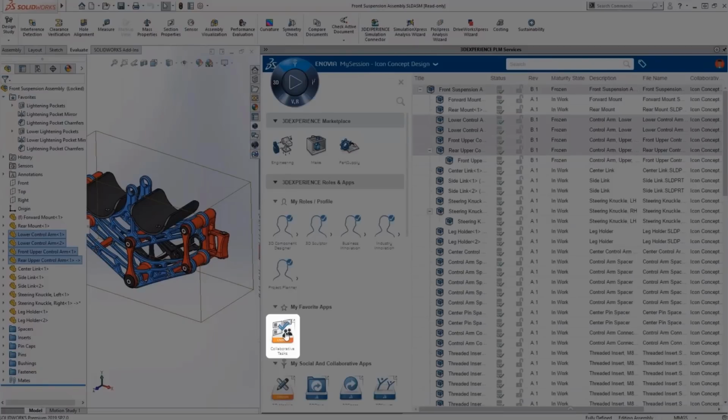So besides being the access point to his design data, the SolidWorks task pane can also be a gateway to other important apps that Don requires. For example, his tasks.